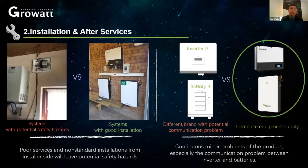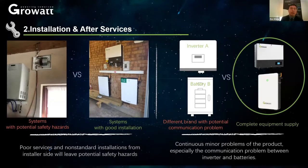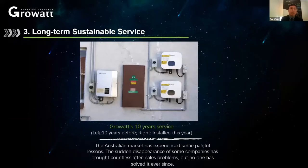Another challenge is long-term reliable services. Take this photo, for example. This picture on the left side is our inverter from 10 years ago, our very first inverters, what we call 5K MTL. On the right side is our newest generation, our biggest seller in 2019, PL-X. As you can tell, it's much smaller and higher efficiency.